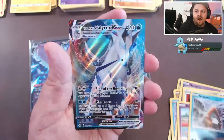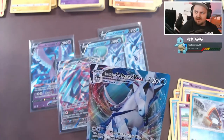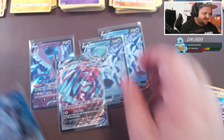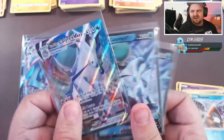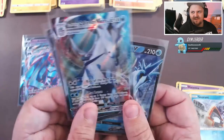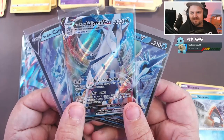And well, how do you do there, partner? How do you do there? We got the Ice Rider Calyrex party. We got two Ice Rider Calyrex V's, and now we have the Ice Rider Calyrex VMAX card. There you go.